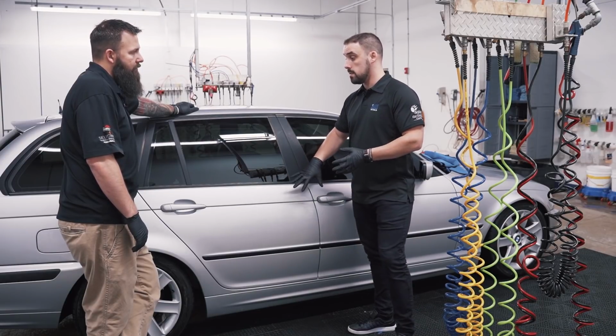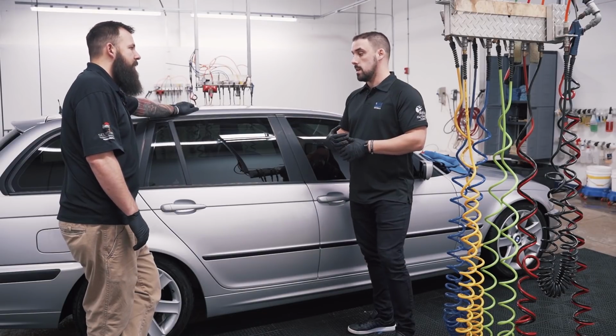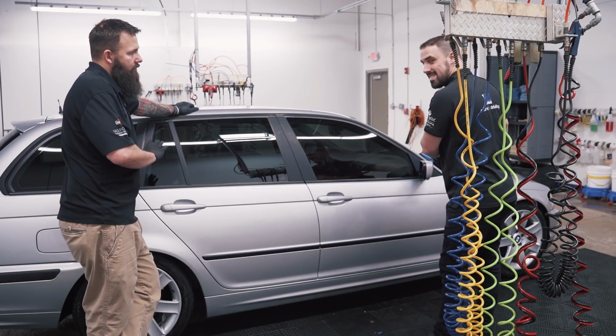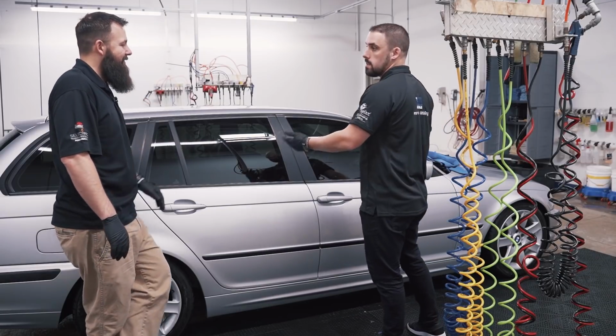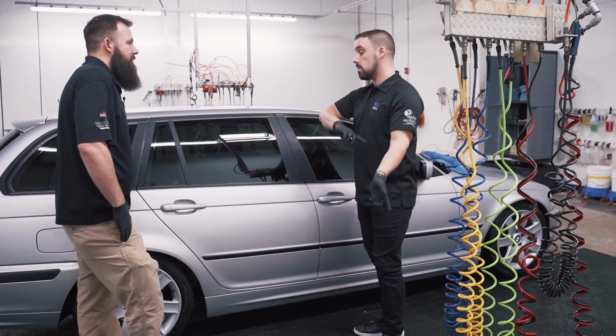So it bonds really fast. So it is not a wax your whole car, leave it, buff it off type of wax. It is a wax the door, wax the fender, and then go back and buff the door. Okay. So maybe 2-3 panels at a time, on off, job done. Yeah. And then you have the ceramic hybrid wax.